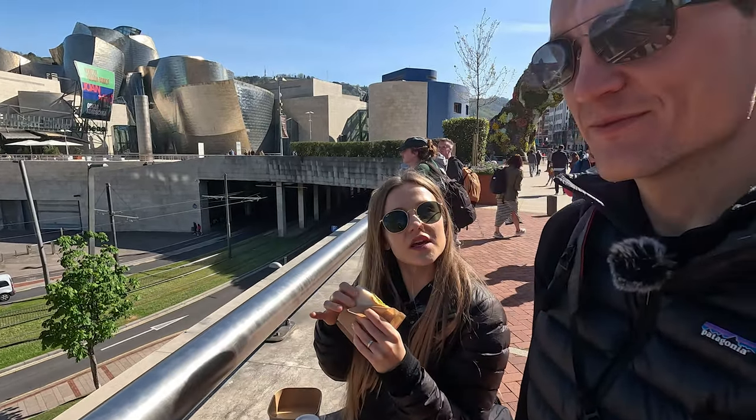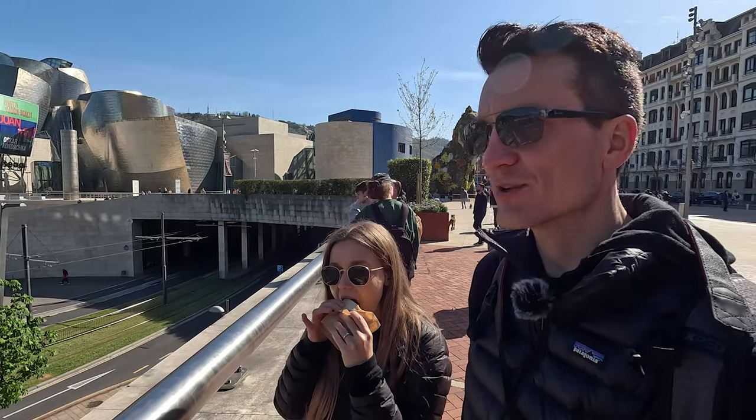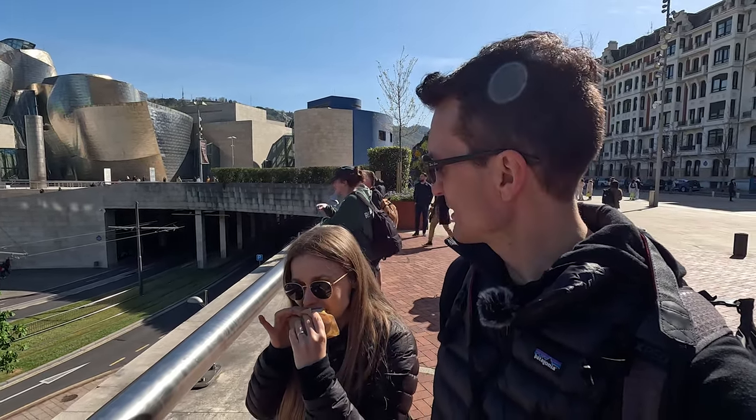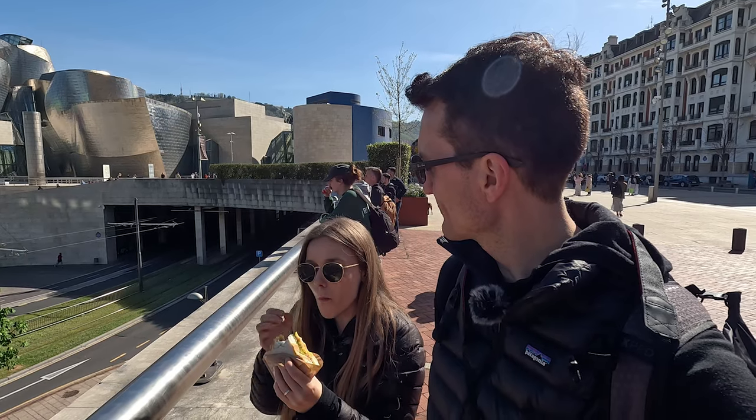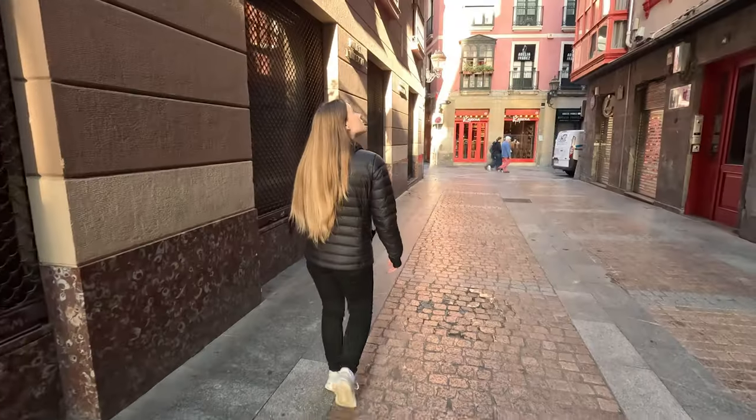I think we've got 1 or 2 more things to see, and then we can head back to the hotel. Yep, then we go via the old train station, and then we'll walk through another little old town, I think, which was quite cool on the way down. And then quickly pack up the bike, and then we'll be back on the road again.